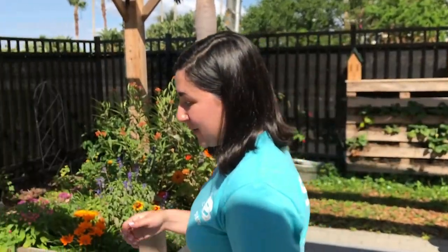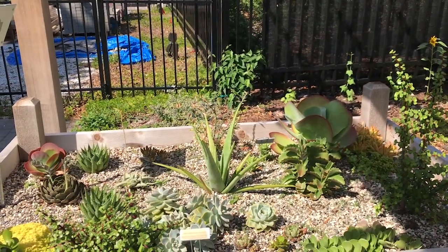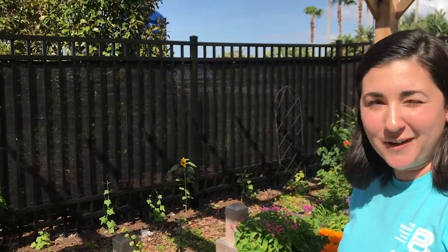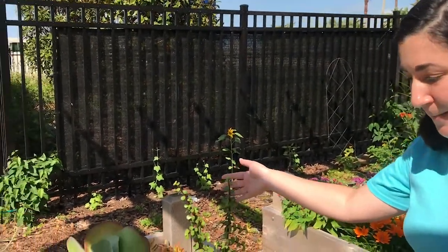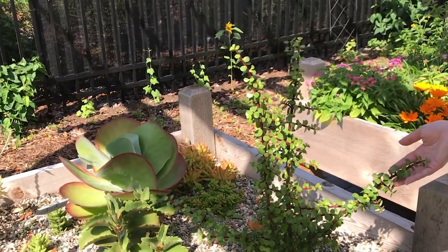This is a really fun one, our succulent bed. Succulents are really easy to grow. They love the heat, which is great for Florida. And as you can see, ours are thriving right now. We have several that are in bloom and many that have fun names too, which are cool to learn. So this one right here next to me is actually called an elephant bush. And we also have others like the ghost plant.